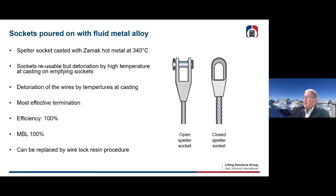You also have 100% efficiency, and the same procedure about the wire lock resin is done, but of course it's much more difficult to do because you have to take care of high temperatures, warming up the sockets and so on.